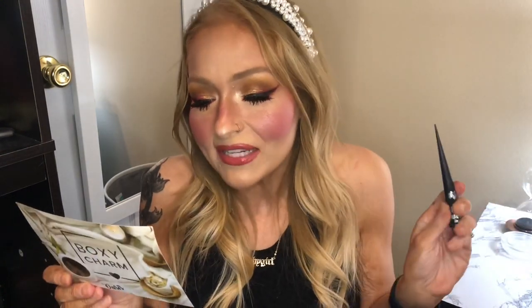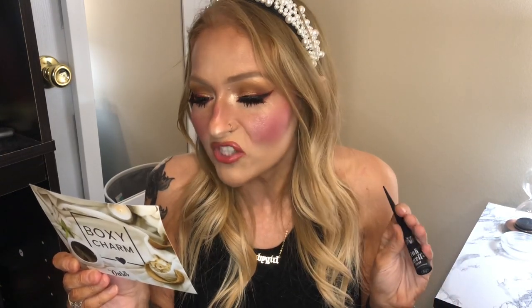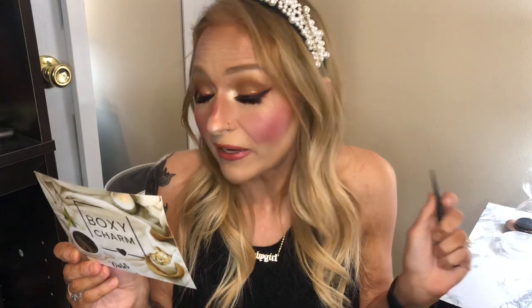So this is the KVD Vegan Beauty Inkwell Long Wear Matte Eyeliner, and it just says it's a long-wearing, innovative formula, waterproof, transfer-proof, smudge-resistant, and this is valued at $20.